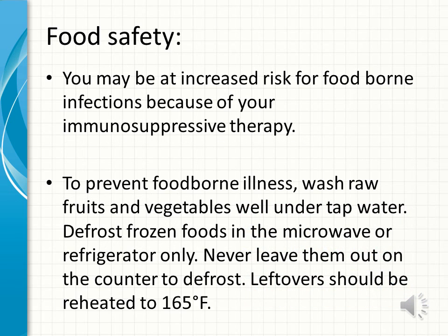Food safety. You may be at increased risk for food-borne infections because of your immunosuppressive therapy. To prevent foodborne illness, wash raw fruits and vegetables well under tap water. Defrost frozen foods in the microwave or refrigerator only. Never leave them out on the counter to defrost. Leftovers should be reheated to 165 degrees Fahrenheit.